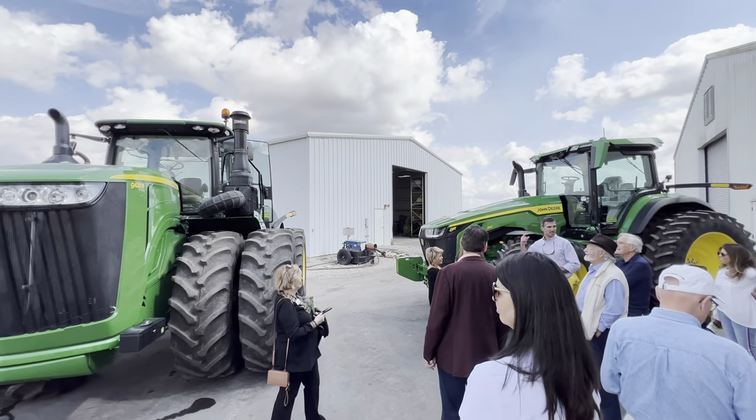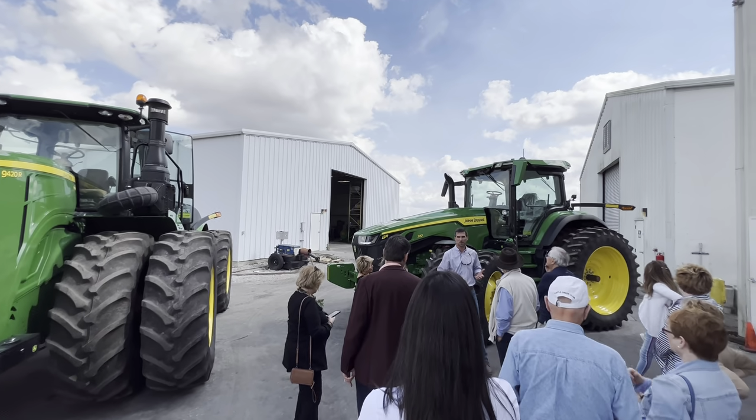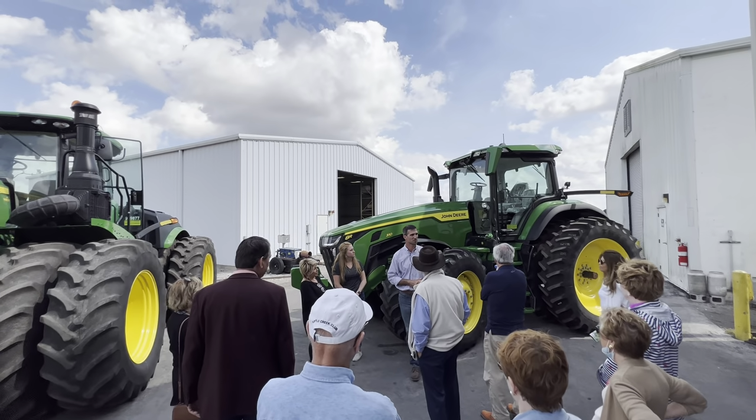450. And the hitch on the back of this tractor is a 2-point hitch. Most of the guys use draw with it, meaning they hook to the draw bar. But they do have the lift capacity of 20,000 pounds on the back of the tractor.